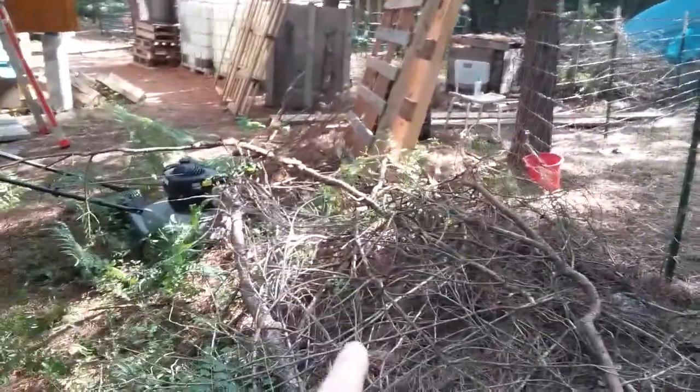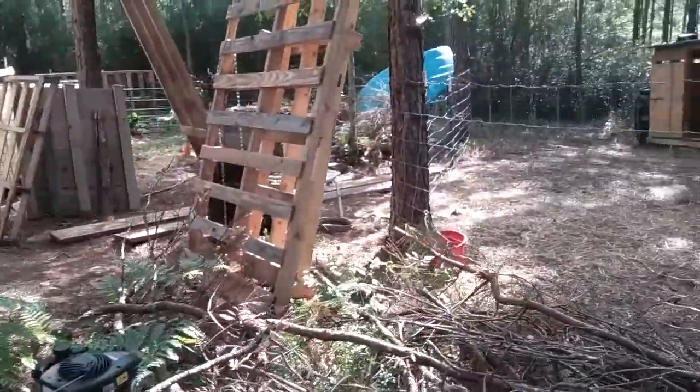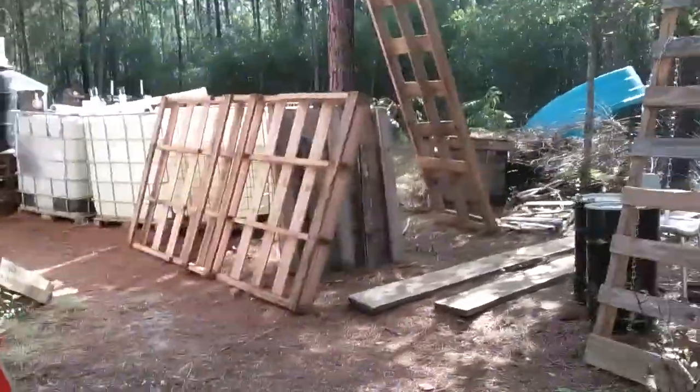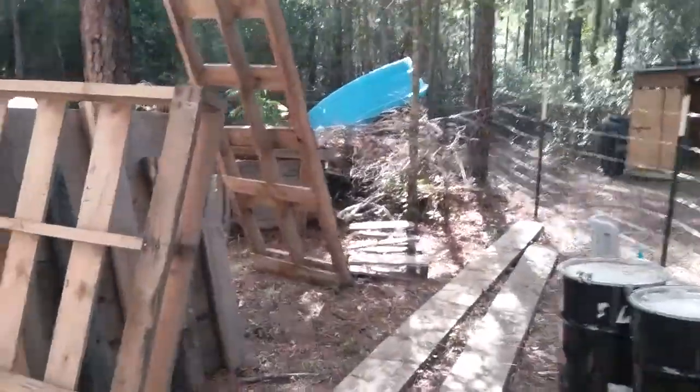This is the other brush pile we're going to clean up. And all this wood, pallets, it's all going to be put back here for now, out of the way, until we can get more, and then we're going to build a big shed. And once the shed's built, a lot of stuff that is in the house is going to go in that shed so the house can get more livable. But yeah, all this is going to get cleaned up.